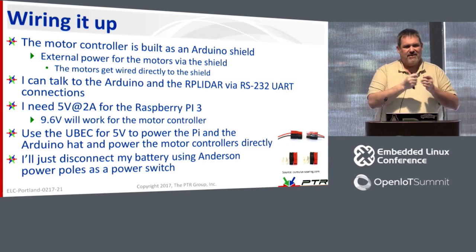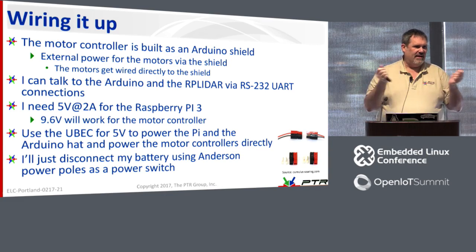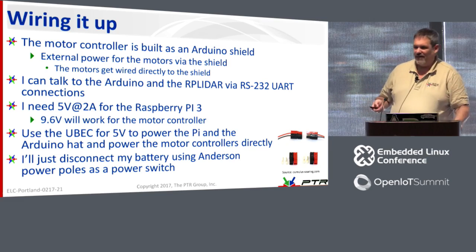What I did was I cut the Tamiya connector off of the battery and then put Anderson power poles on it. And then it just becomes a real quick connect, disconnect. So I don't have to worry about putting a switch in the circuit to shut the battery off.